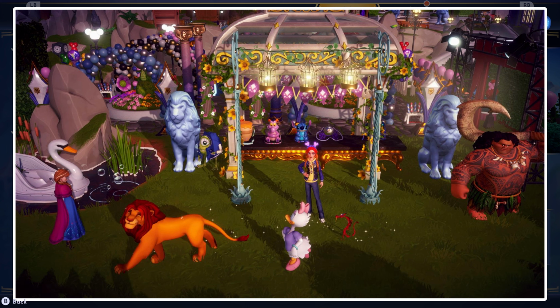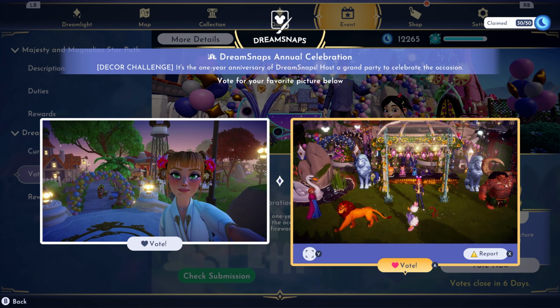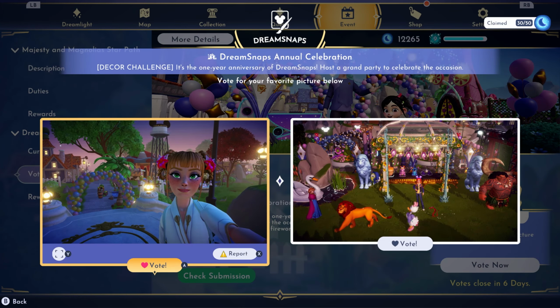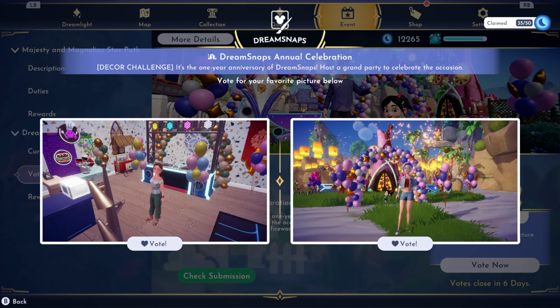Ooh. This is nice. They got like 5-6 characters. They have the statue, the Dreamsnap statue. Very good. It doesn't quite fit as well, so we'll go right.